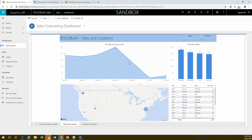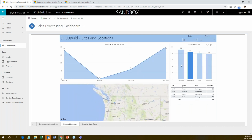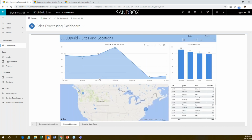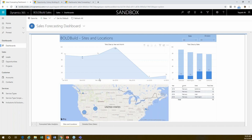Then I can also go and look at all the sites and locations I have across all the projects I have in the system. So it's telling me that in Washington I have 84 sites where we are working. I click on that. I can say, show me these 10, and it can just go back and forth. It can zoom in and zoom out based on what's going on. I can click on any of these and it just shows me that relevant data.